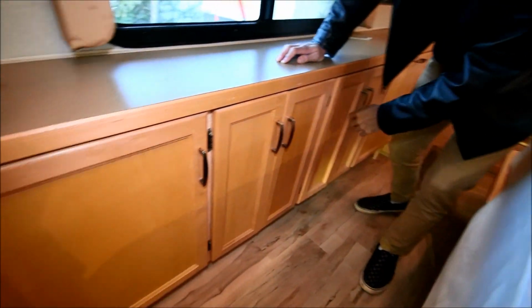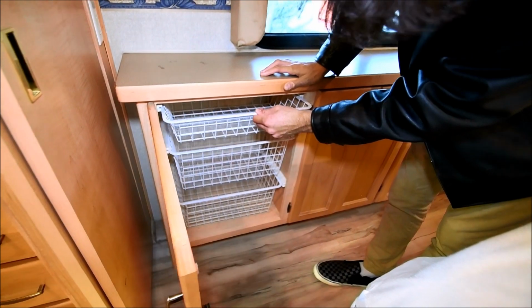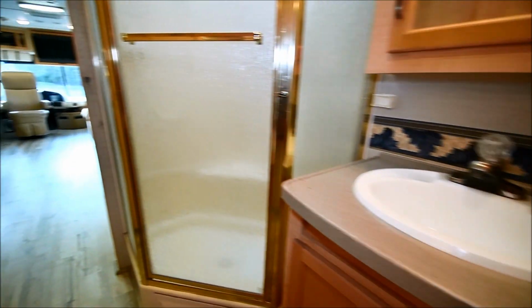Looks like the same deal there, and the same deal there. That's pretty cool. They even got 3 in here, and you can take them out if you'd like. That's kind of a nice setup.